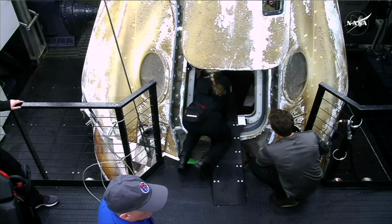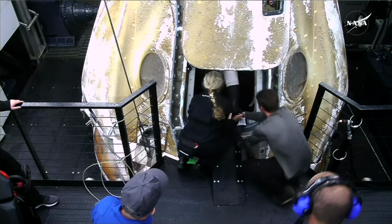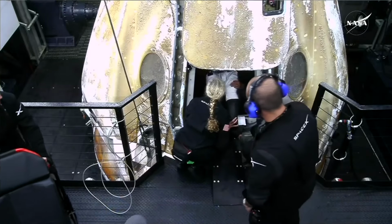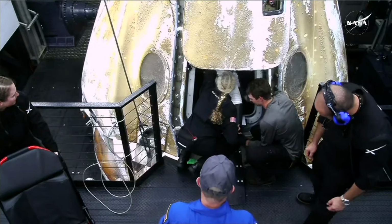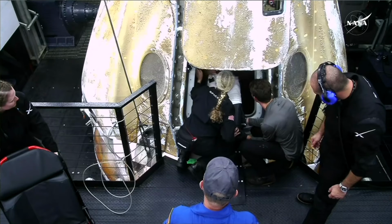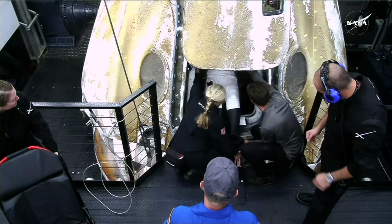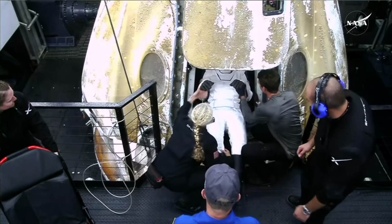And so it looks like they're working now to extract the next crew member. So we'll stand by to see who it is, but I do expect that it would be NASA astronaut Mike Barrett. But we'll confirm that just momentarily. In addition to the individual standing around the outside, there's also a recovery team member inside the capsule assisting with the egress.